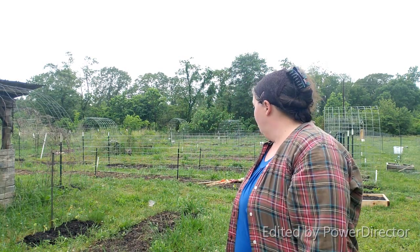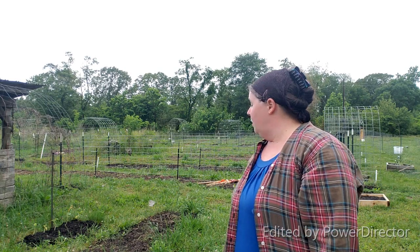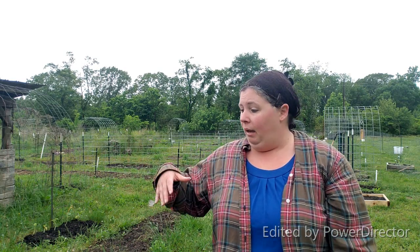To be honest with you, I've probably only got like 40% of the garden planted. I know it's a lot of plants, but I like to grow high intensity, everything that I can, shove in as much food as possible, because that's the whole purpose of having the garden for me, is to make sure that I have food security, and I can can it, I can preserve it, I can dry it, I can freeze it, all of that. So yeah, I do have a lot of plants, but it's all worth it in the end.